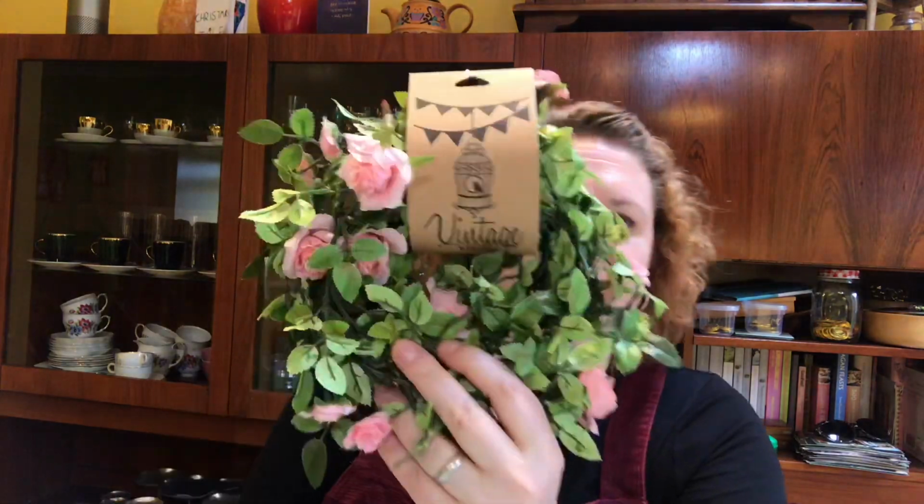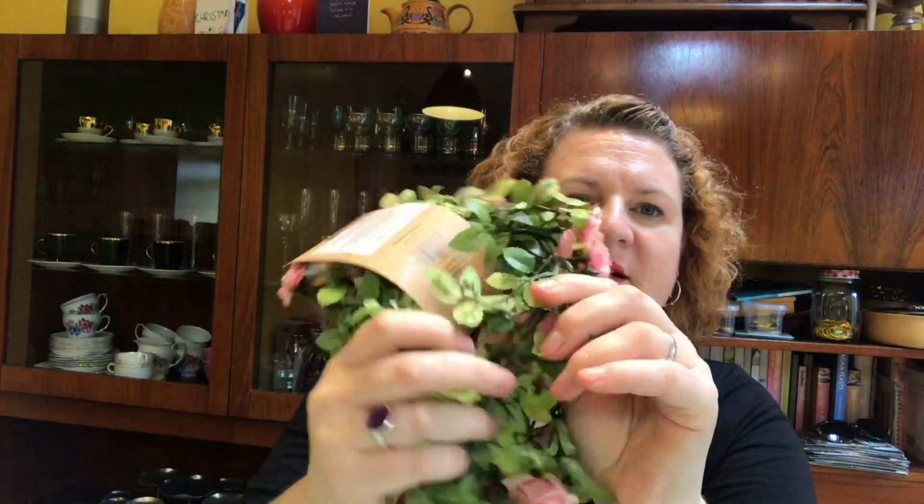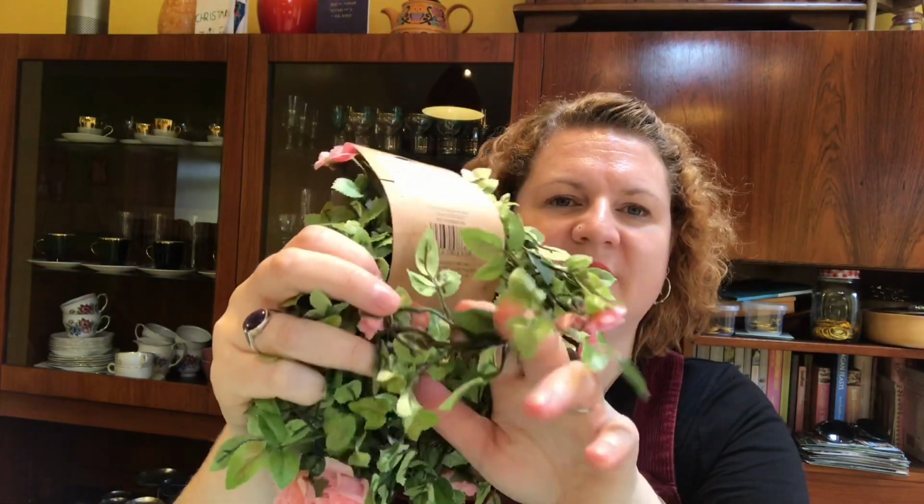But this was from the Range, and this is a rosy garland, which that's one thickness of it. There isn't a length on it, so I'm hoping very much that it's going to be long enough to stretch in my front window where I had my evergreen garland at Christmas. I've just had a piece of yarn with loads and loads of Easter decorations on for the last few years, and I want something a bit prettier and a bit more practical to hang there. So that's what the plan is for that, fingers crossed.